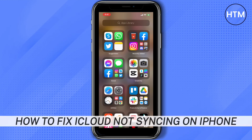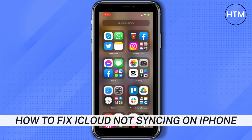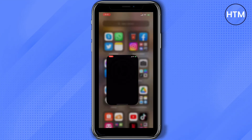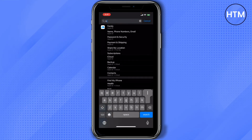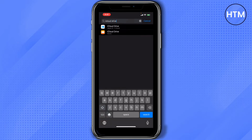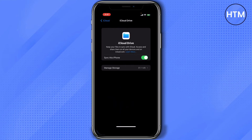Today I'm going to show you how to fix iCloud not syncing issue on iPhone. So first thing, you'll need to open your settings and then search for iCloud Drive. Click on the first option. Right, and make sure the sync this iPhone option is enabled. If it's not enabled, then you'll need to enable it.